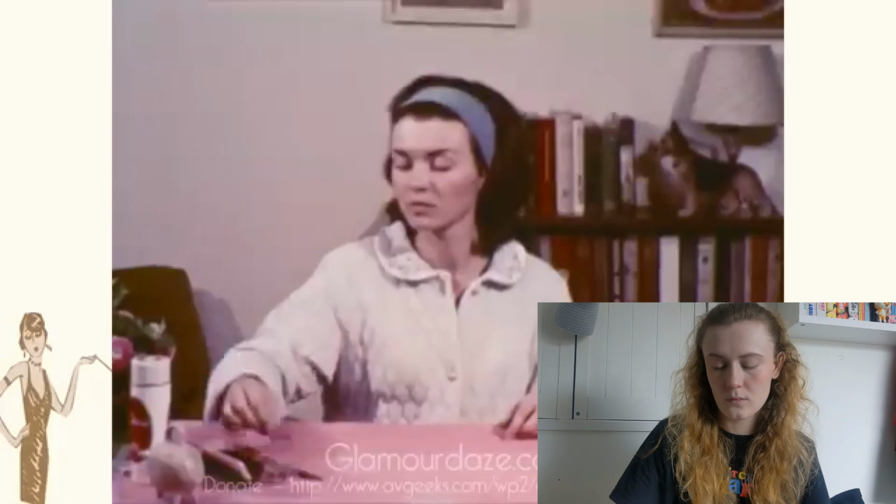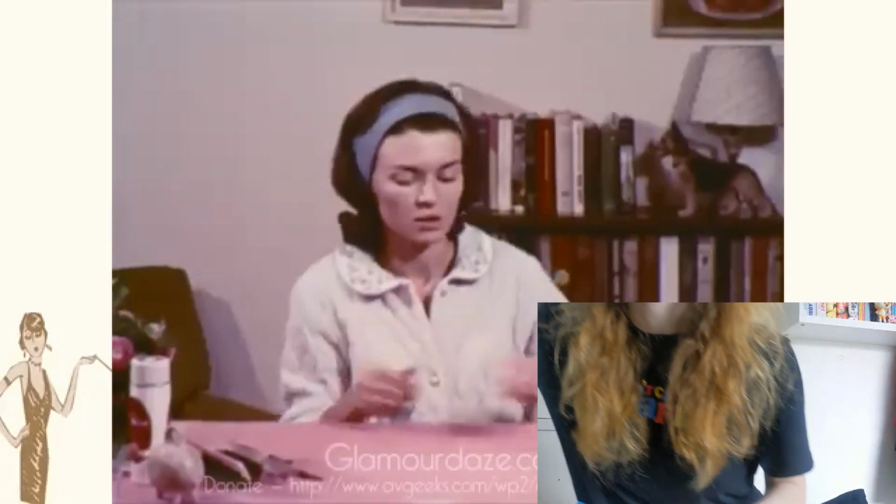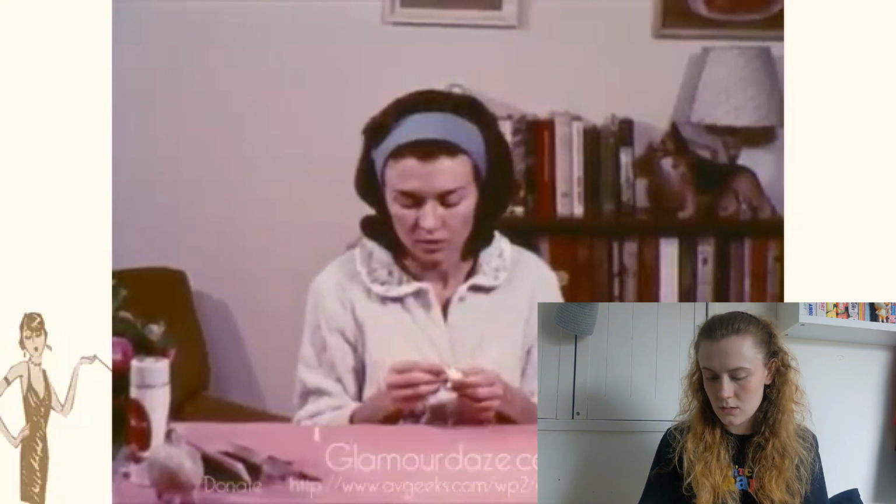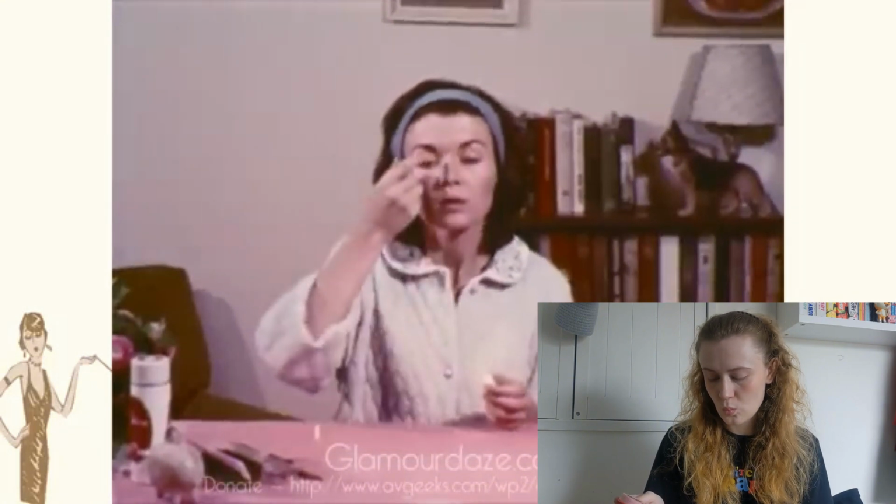To give more attention to the eye, you may use the following procedure. A lid highlight with a creamy pale shade is flattering to most eyes.